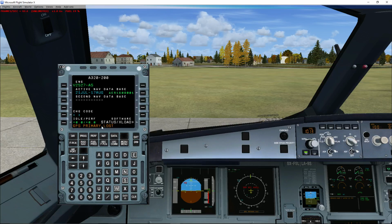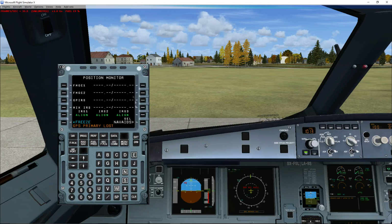Still waiting for the GPS, it's still aligning itself, but what we're going to do now is we're going to skip across to the data page. Position monitor, not coming up with anything yet, so we'll just wait a moment for that. There we go, we've aligned. Or we're aligning, I should say.